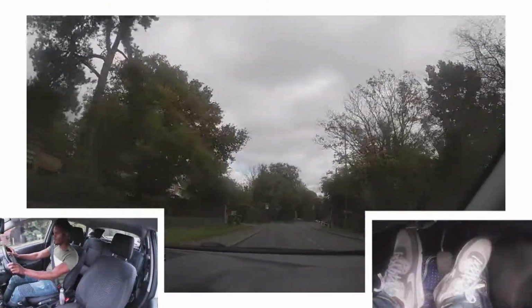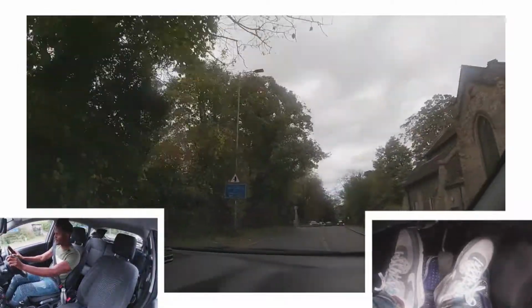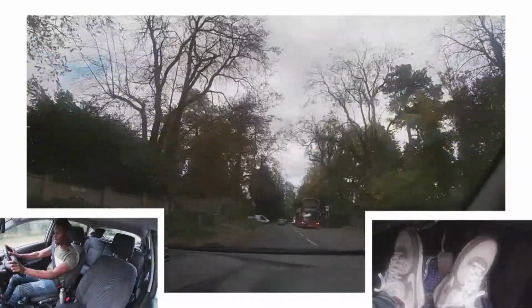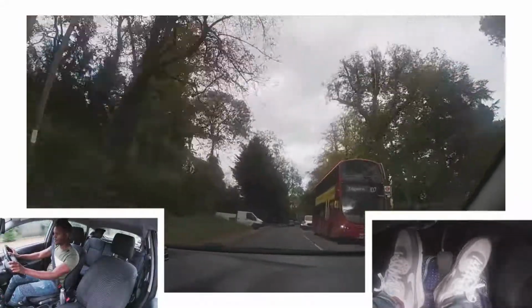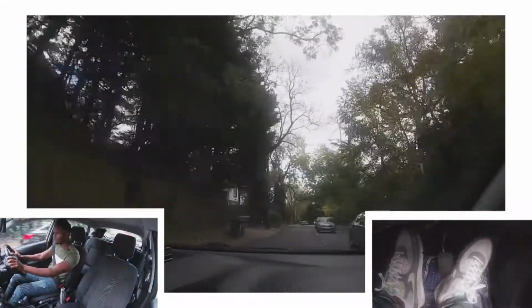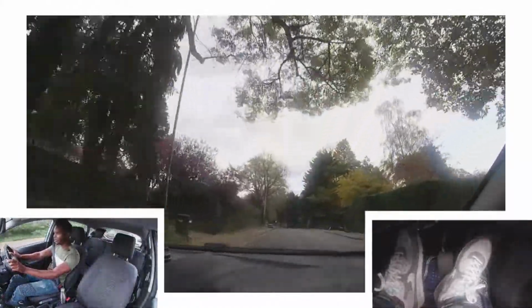Okay, so this one's not that country-ish, but there are going to be ones further down, and you can see a sign there. So this is very typical of country roads. It's got a sign for horse riders on the left there, so it's going to be something for us to keep an eye out for. Hopefully we do get some horse riders so I can show you what to do. If not, I'll just explain to you what you need to do.